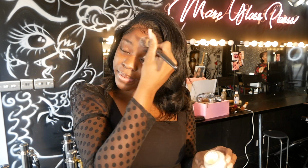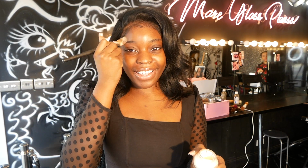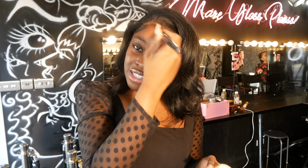I really love a dewy skin. I want my face to look glowy, like I drink loads of water. I'm still working on that bit, but you know, I want it to look like I do, and I think this product just does that. It gives such a healthy glow. But I'm going to go ahead and start on my brows.